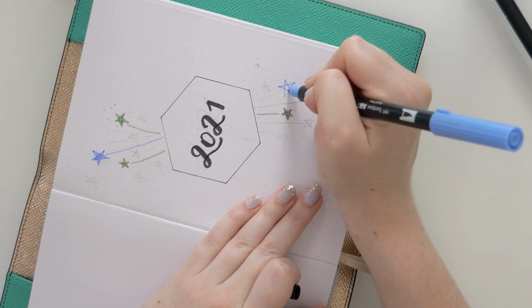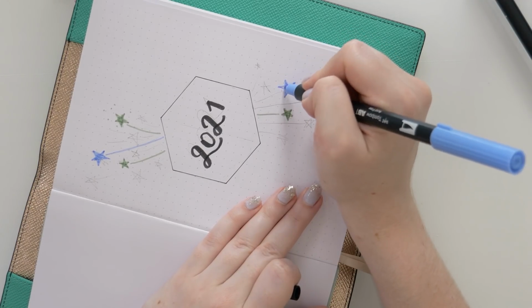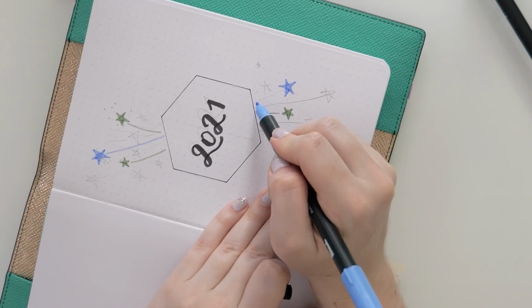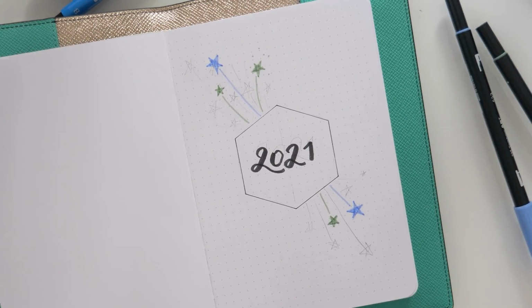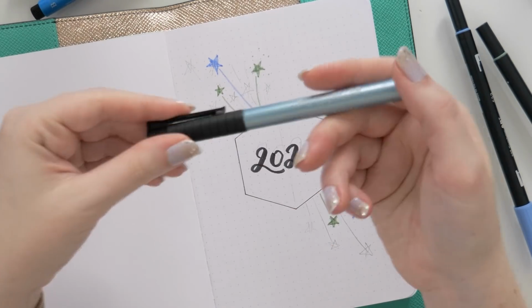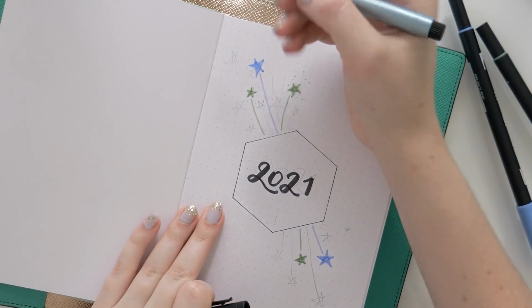From here, I'm going to get a little bit faster because this is just a lot of the same thing over and over, and you're going to see me draw a lot of stars. Depending on where you are in the world right now, I'm guessing that your plans for 2021 could be very different.